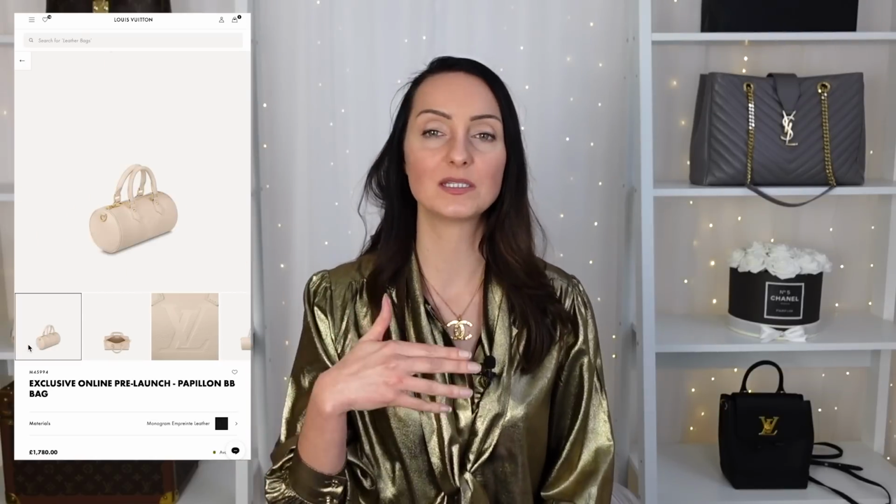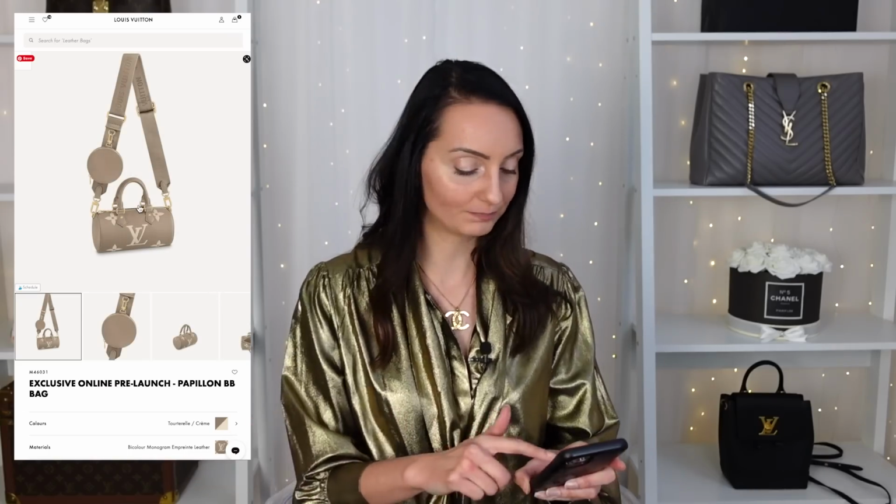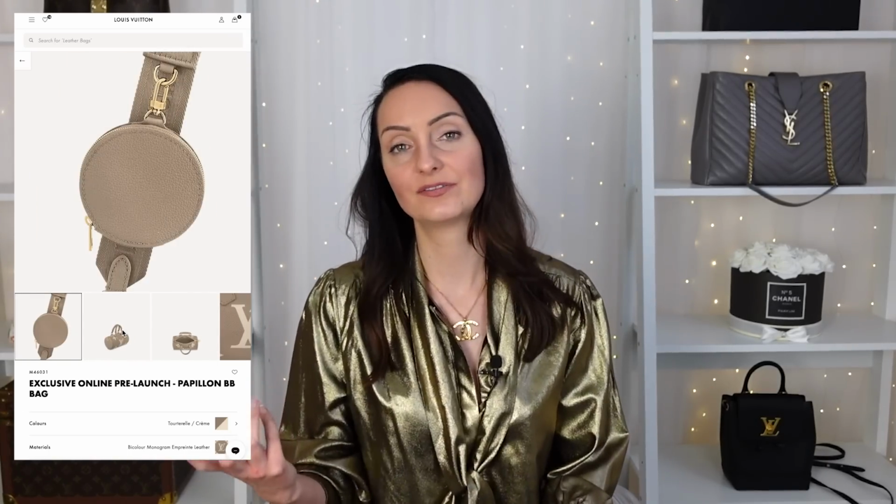Maybe it's because they're making these bags less intricate and they can just sell loads of them, and they look like quite easy bags to use. Anyway, this one is a slightly different style from some of the others that we've looked at. It's kind of a cylinder shape here. Stands out, it's a bit different in empreinte leather. I'm liking the empreinte leather. You can get the bi-colour monogram, or you can get the full cream.